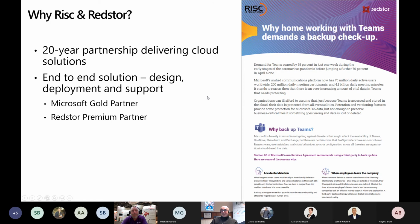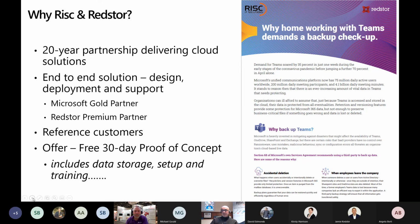I'll round it up to 20 years, but where Risc come in is that we have the expertise on both sides of the fence, if that makes sense. So both in terms of the Microsoft 365 environment, configuring, managing and supporting that for you, but also that expertise going back best part of 14 years with Redstor. We've been one of the key partners in the UK for that. We have lots of reference customers you can talk to if you want to see what other people are doing and how they benefited from that.